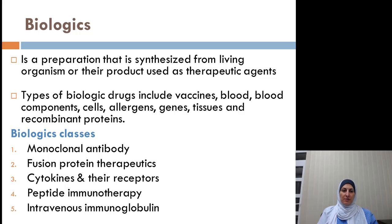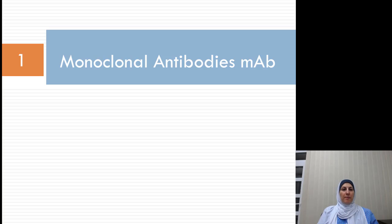So biological treatment has different classes. We have the monoclonal antibodies, fusion protein therapeutics, cytokines and their receptors, peptide immunotherapy, and intravenous immunoglobulin. So I will start describing each type, and at the end of the lecture I will give different examples of biological medications. The first type is monoclonal antibodies.